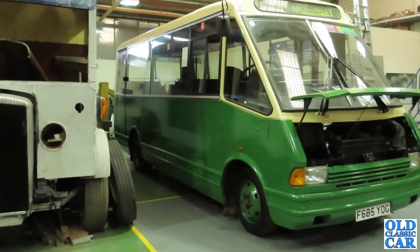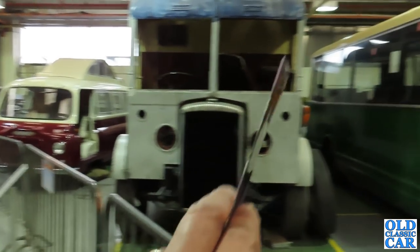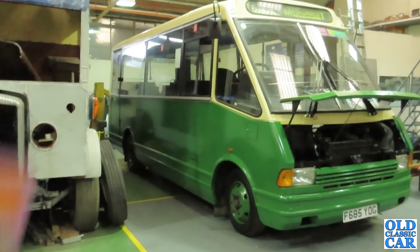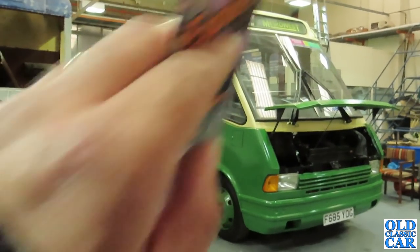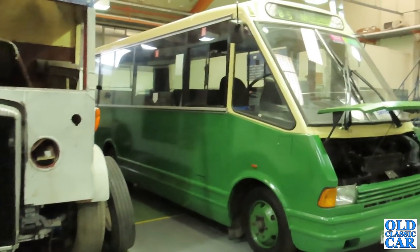So the whole spectrum of sort of West Midlands transport is represented here. You've got some early vehicles, and you've got things that are sort of drifting into the preservation world slowly but surely. But if these things aren't saved now, they won't be around in 10, 15, 20 years' time. So it's important that a few representative examples of these are squirreled away for future generations to look at.